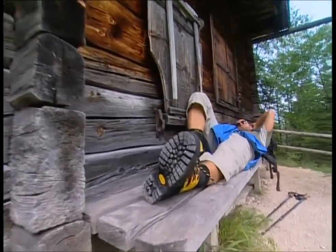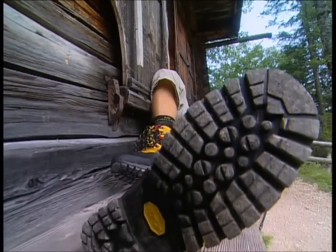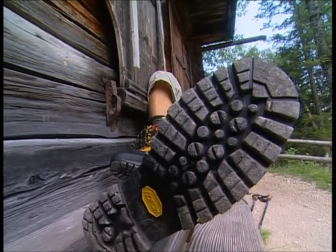And while even the most hardened hiker needs a break, a good pair of boots should last for a long time.